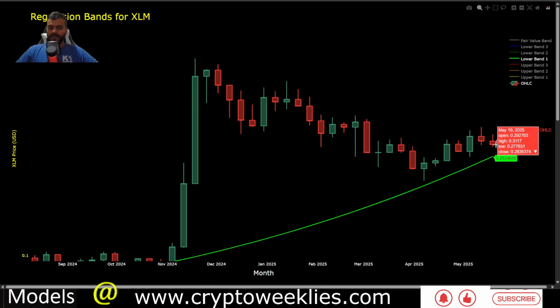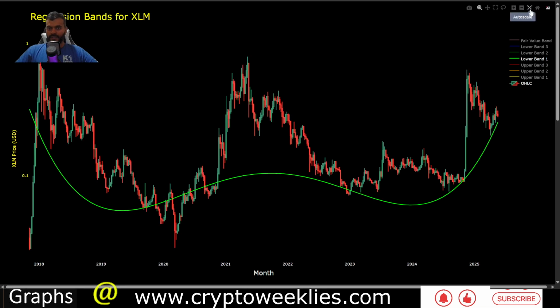Right now, that trailing support is at around 25 cents. For XLM to break down from this green line, this one standard deviation residual model, would take some doing. The price has not been lower than this green line since about December 2022. This was the bottom for XLM for this market cycle, the last bear market in 2022.